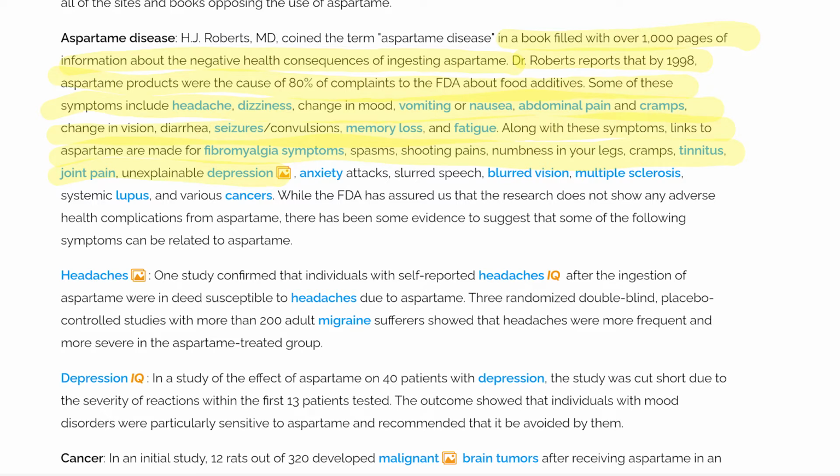Some of these symptoms include headache, dizziness, change in mood, vomiting or nausea, abdominal pain and cramps, change in vision, diarrhea, seizures, convulsions, memory loss, and fatigue. Along with these symptoms, links to aspartame are made for fibromyalgia symptoms, spasms, shooting pains, numbness in your legs, cramps, tinnitus, joint pain, unexplainable depression.